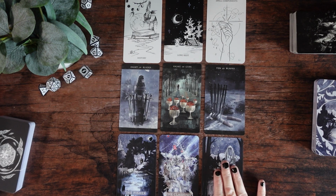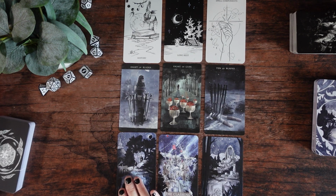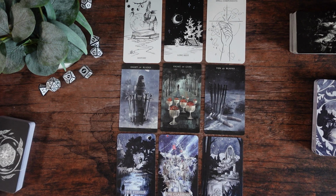I need to bury the thing. I need to let the conflict go. I need to go searching for something that is more sustaining. And I think the way that these all work together is just absolutely fabulous. And as you can tell, I'm super excited about these decks.